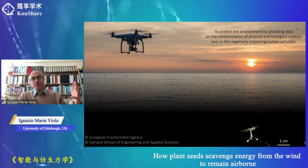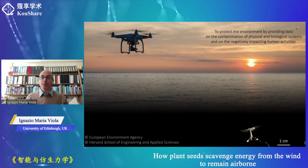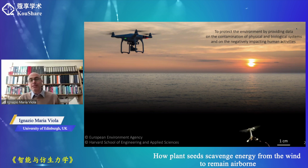When we do this, we can think about doing it with normal drones, but large drones have the problem that they need power, they have a limited range and limited endurance, and eventually they also have a significant environmental impact per se, for example, in terms of noise and so forth.